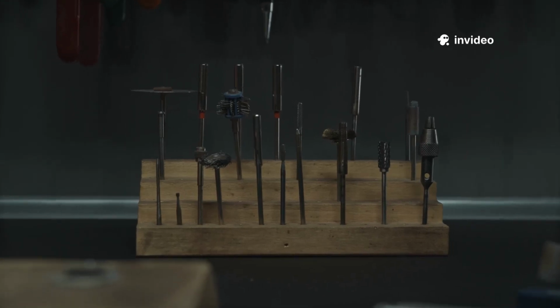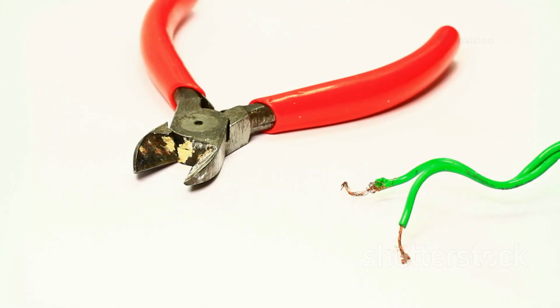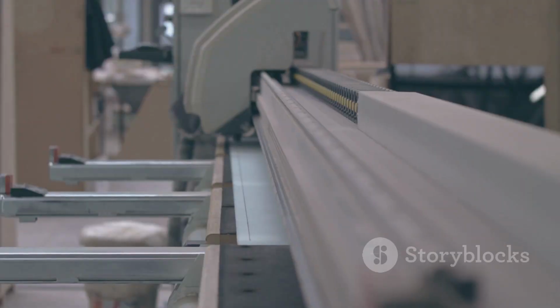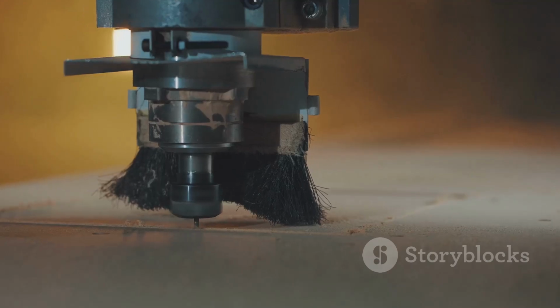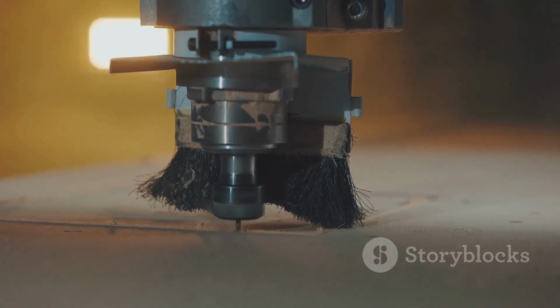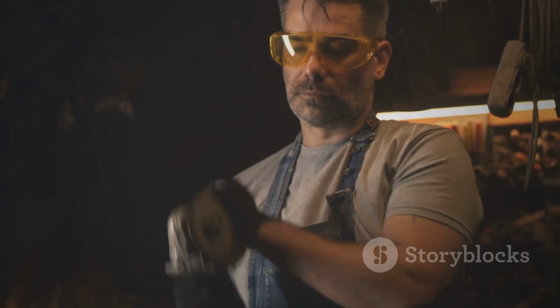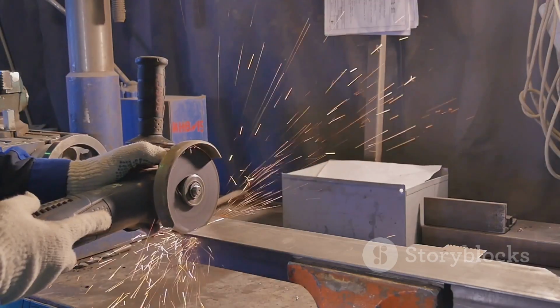And last but not least, cutters. I use wire cutters, pipe cutters, sheet metal cutters, even paper and glass cutters for different materials. There's a cutter for almost every job. So, remember, every cutting tool has its purpose. Use them right, stay safe, and you'll shape the world one cut at a time.